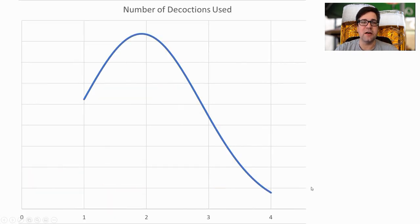A different chart here, number of decoctions. They were all over the place, from none to 4, 5 decoctions. The average was right under 2. But I plan to use 3 for mine.